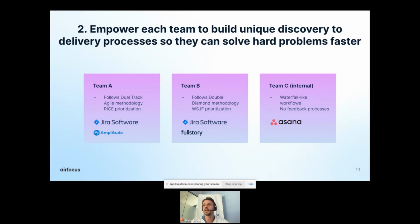And I think it's a good thing in many cases, if you make sure they're following the higher level roadmap, and if you make sure they are being customer centric.